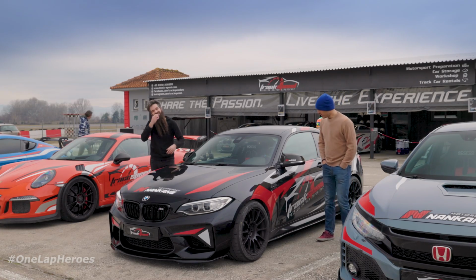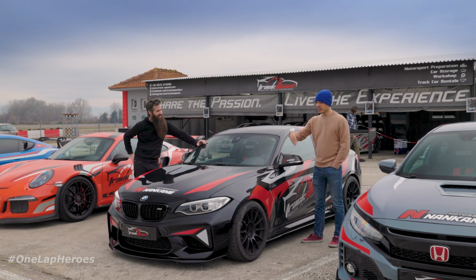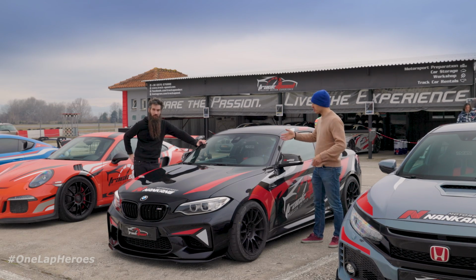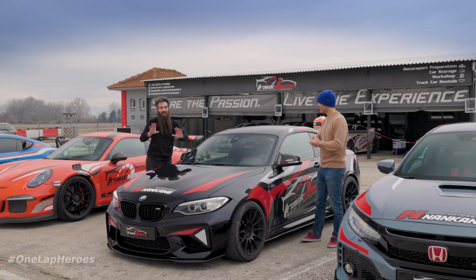Second car, BMW M2, completely different. Front engine, that is similar, but everything else. Front engine, rear wheel drive, automatic gearbox, or rather paddle shift gearbox instead of manual. Actually, everything from the Civic Type-R on is going to be paddle shift. So if you are a manual lover, don't be disappointed.